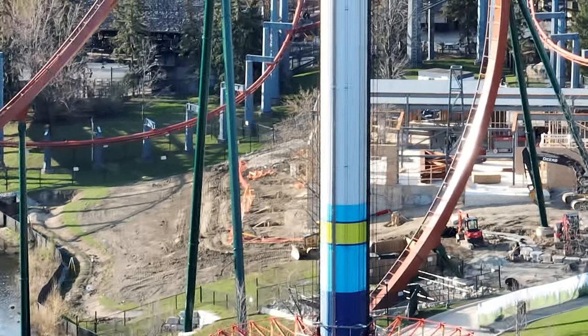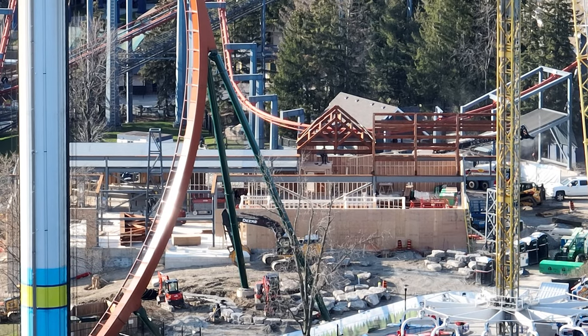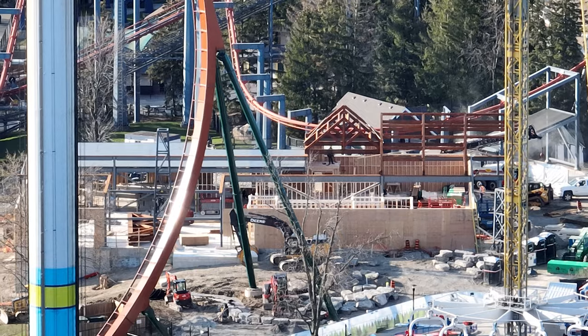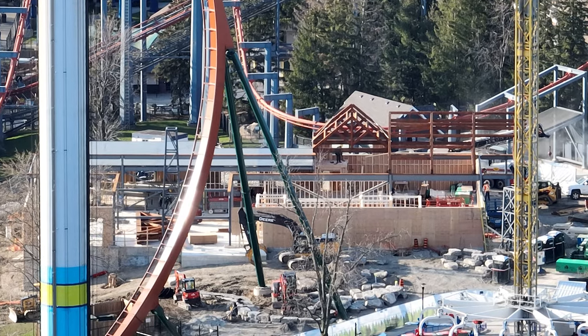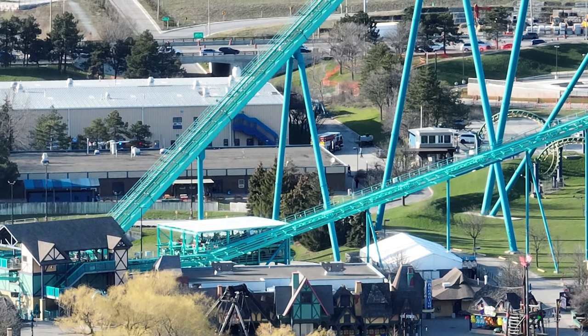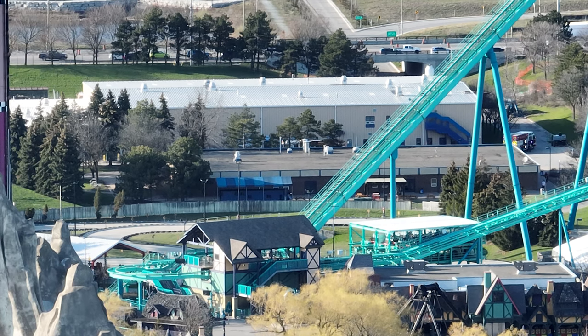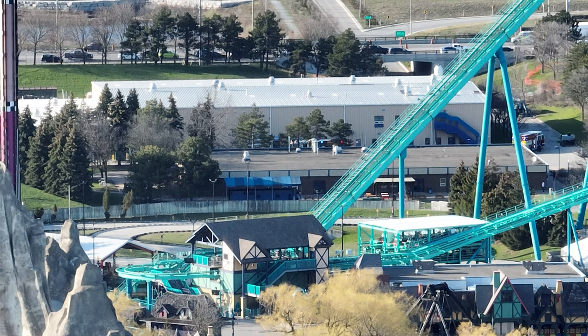So construction has definitely picked up at the restaurant. Here you can see the roof is starting to go up with timber kits, and the sides of the building are well on their way, as well as the stonework for the landscaping. The pathwork is being installed as well. There was a bit of a kerfuffle going on up there, but I'm not going to focus on that just because it's not really for us to watch. But yeah, I caught that on the drones.